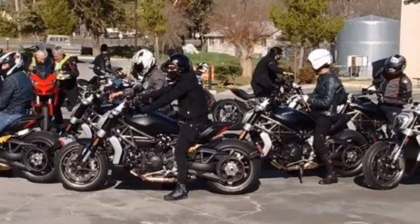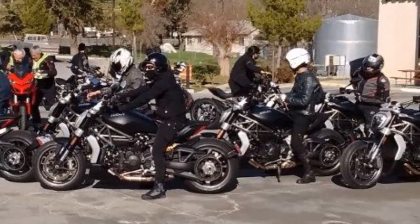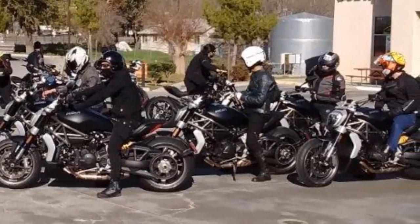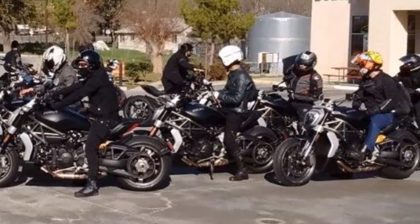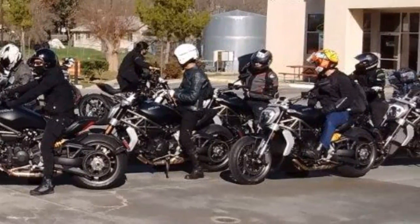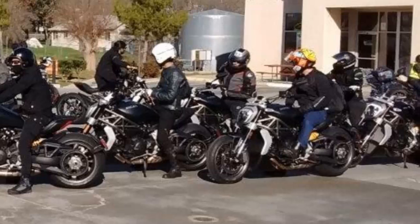Combined with the shove from the engine, the ferocious braking power from those Brembo M50 calipers on the S model, and the decent 40-degree lean angle on offer, this is a cruiser that can still deliver great handling with all the cool you could ask for.